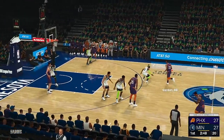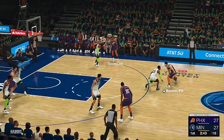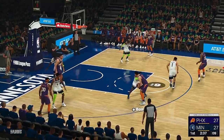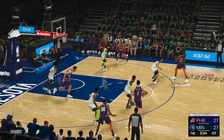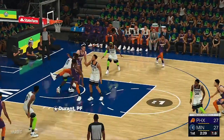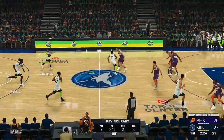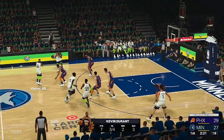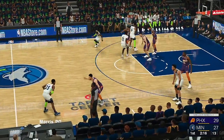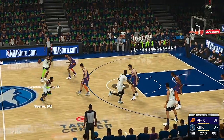And Gordon has got the ball here for the Suns. Outside Booker. Pass to Durant. And from the field after that one, 3 for 4 now. They're finding ways to get the ball into the paint. 5 consecutive buckets. And on the flip side, the defenders have to show more fight on the interior. They've got to offer more resistance here. Back to Alexander-Walker.